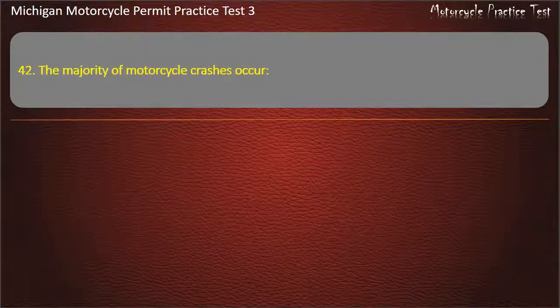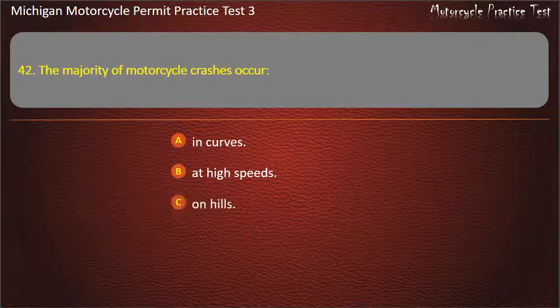Question 42. The majority of motorcycle crashes occur in curves, at high speeds, on hills, at low speeds. Answer. At low speeds.